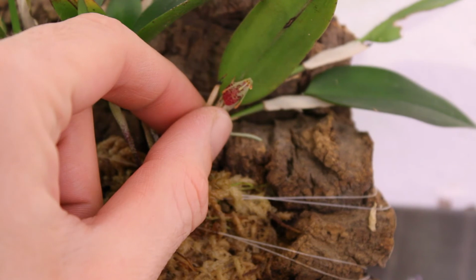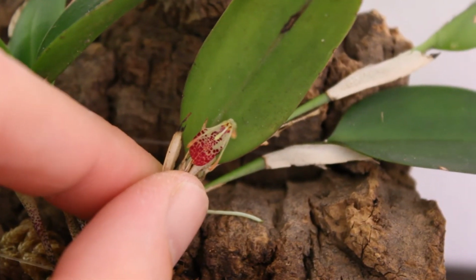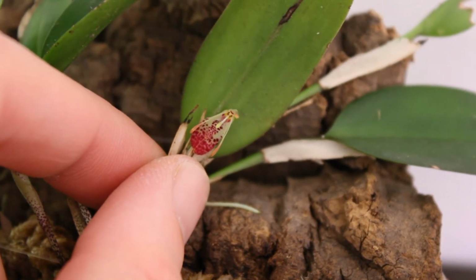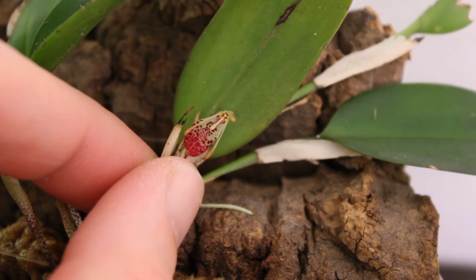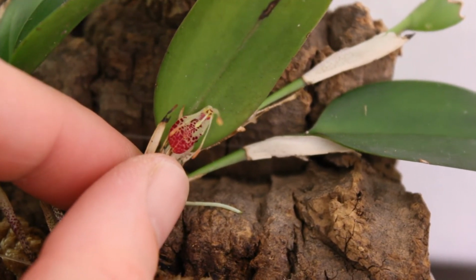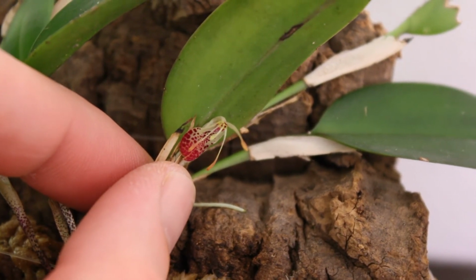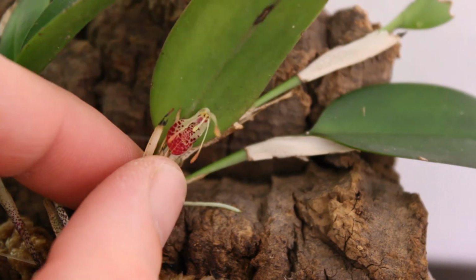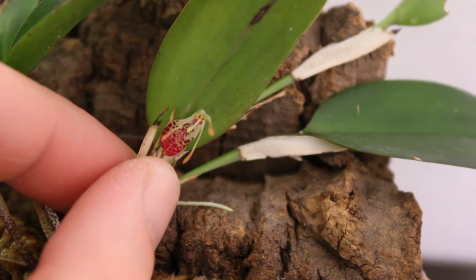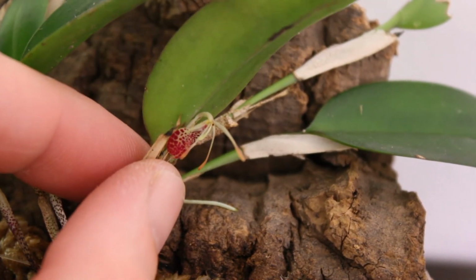You're not going to get a whole lot of detail here. Let me see if I can get in closer. So this is about as close as I can get and give you guys any real detail. But you see it's got a red lip on a white background, it's spotted, and the camera is not going to pick this up, but the red spots are actually velvety. It's fuzzy, or whatever you want to call it, tomentose, but has a very, very fuzzy, velvety looking appearance, but only in person. You're never going to see it.